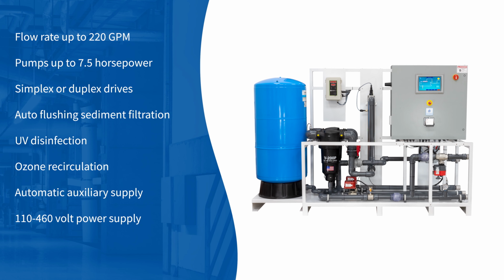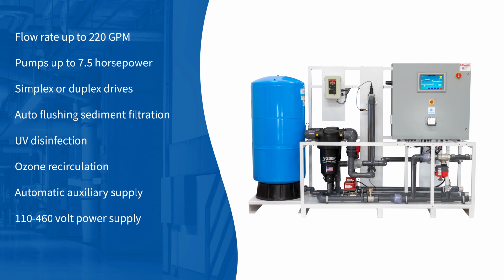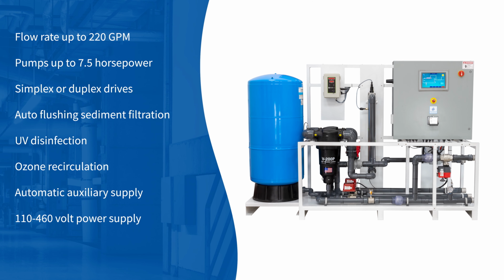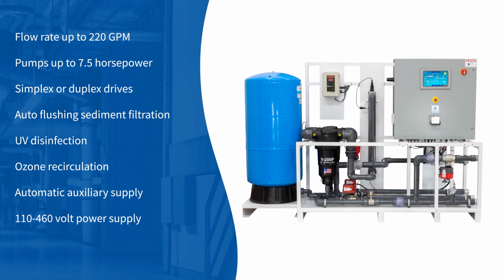These high-capacity frame-mounted systems range from 25 to 220 gallons per minute with multiple pumping options, ideal for commercial and industrial use. Every PPT system is equipped with sediment filtration, pumping, and controls. Optional components include treatment, disinfection, ozone, and recirculation.